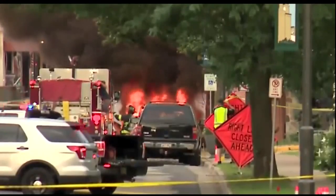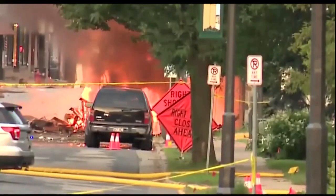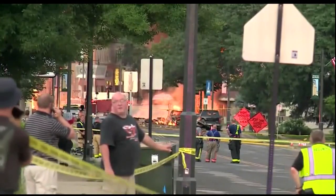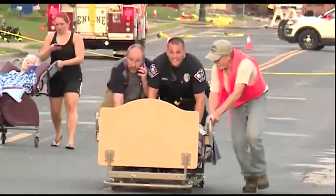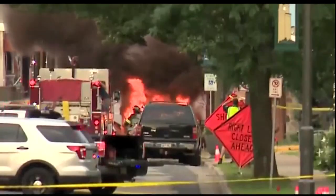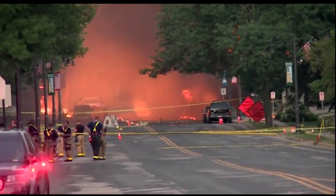This big boom, and it knocked me to the ground. And I felt it like it took the breath out of my body. Ran outside, and I saw a mushroom cloud. Everyone in a 5-block radius was evacuated, including those rushed out of a nursing home. More than a dozen people were hurt. At least 5 buildings have significant damage.